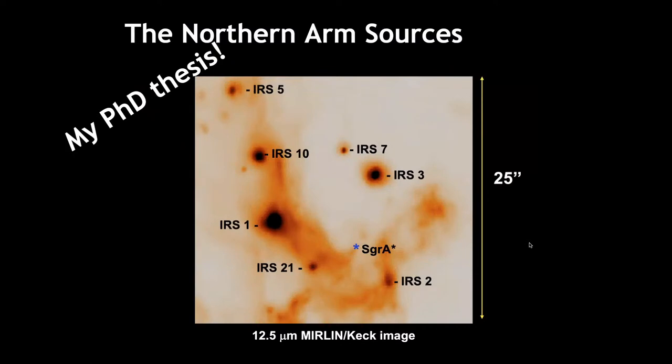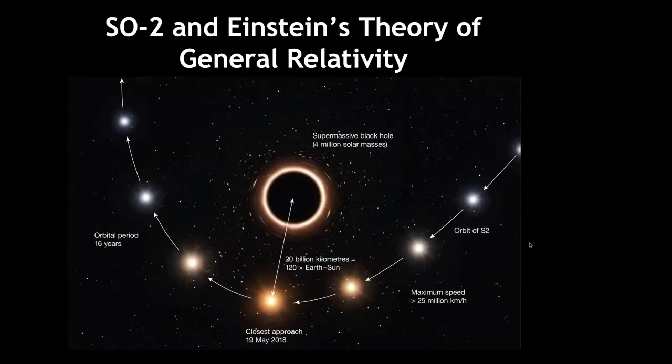It was cool. So lately, one of the reasons I think that really led the Galactic Center Group to get the Nobel Prize was some of the more recent work. What happened in the past few years is that the star I mentioned before, with an orbit of 17 years, called S02.